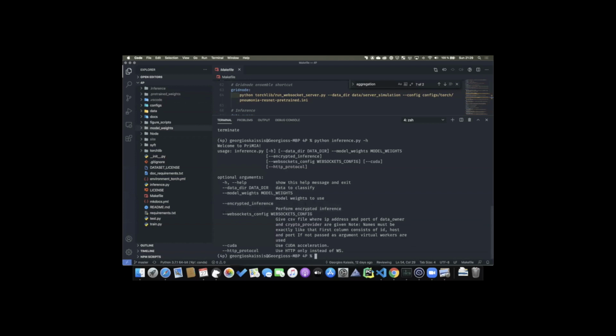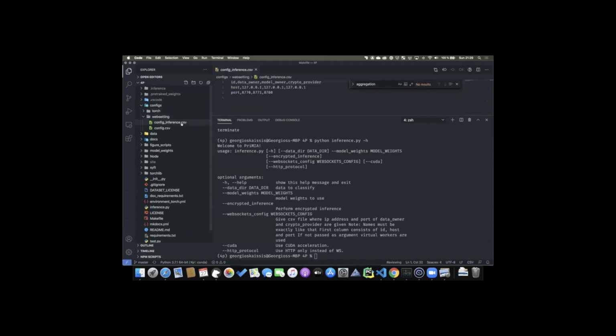And you can also pass it a configuration file for doing inference over the network. And this will read this one, which is the config inference CSV file, which will again take the IP addresses and ports of the data owner, model owner, and crypto provider and use these for inference. If you're local, you can use CUDA, and also there are some issues still with WebSocket, which is not a PriMIA problem.